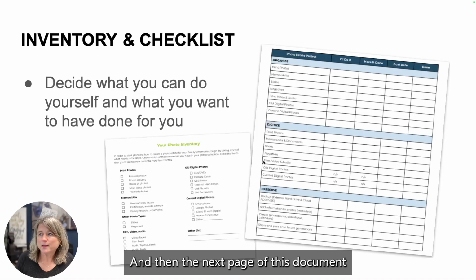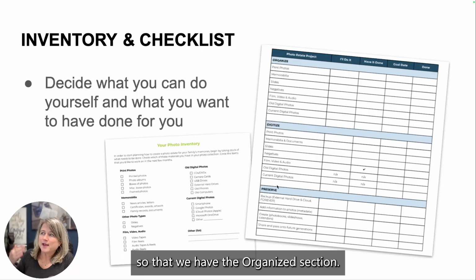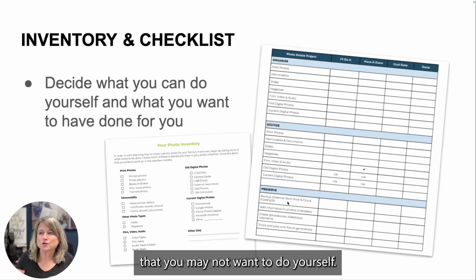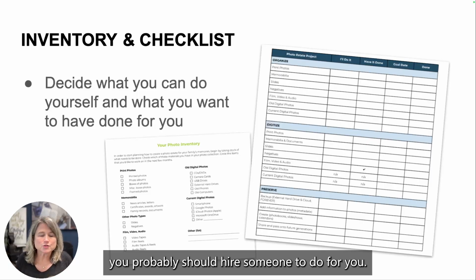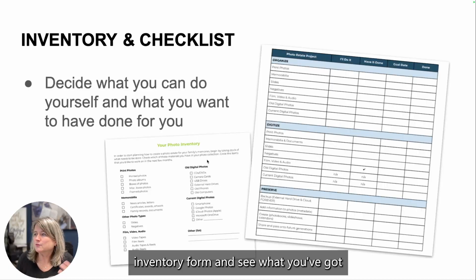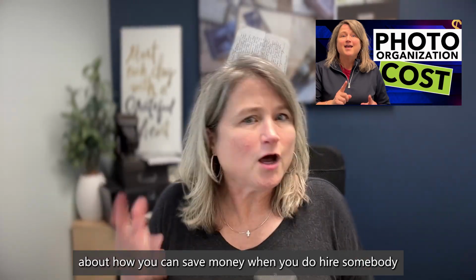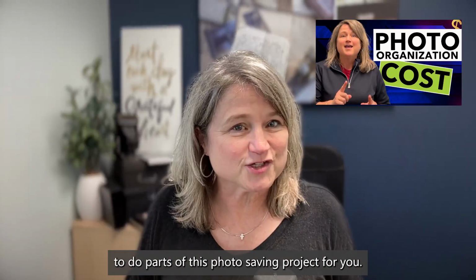The next page of this document is splitting those items up so that we have the organize section, digitize, and preserve. There are some parts of this that you may not want to do yourself, and there are some things you probably should hire someone to do for you. So fill out the photo inventory form and see what you've got, and then you can start deciding what you want to have done for you. I've got a video up there that talks about how you can save money when you do hire somebody to do parts of this photo saving project for you.